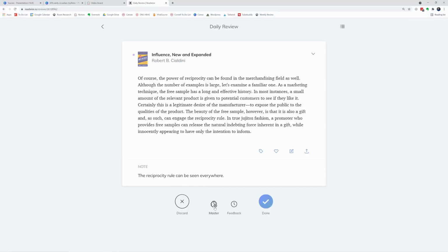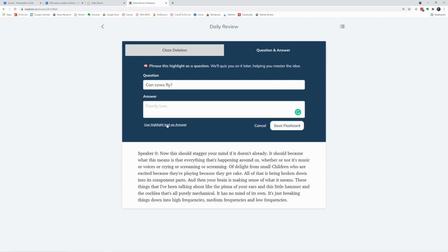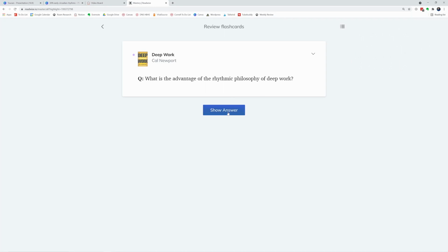Your other option is to make a question and answer. This option lets you make a question out of the highlight, which you can then formulate your own response to or use the original highlight as the answer. When it shows up again in future emails, it will pose the question to you and then ask you to figure out the solution. Similar to the closed deletion, you then pick how you want it to show up again based on your response. This works perfectly with the idea of spaced repetition and is why Readwise is my favorite app ever. By spacing out what you consume using these daily emails, you can learn information for the long term.